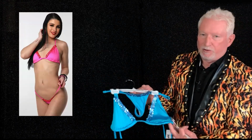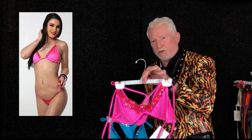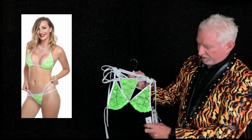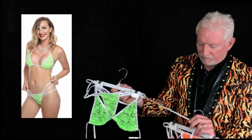Style B373. This one is our most popular thong, which is the G106, and the inner tri top to match, and it has the hologram sequin, also in hot pink. Again, this one's B373. Okay, so this one is a three strap sided thong. B374, we have your lime green trimmed in a shiny silver fabric. We have your orange, your lime green, and also we have hot pink.